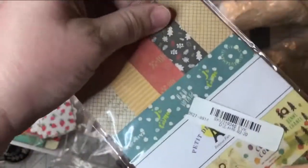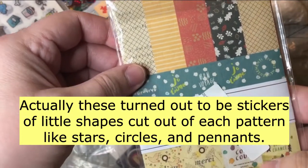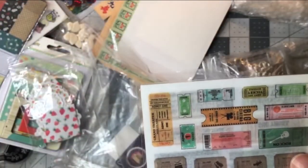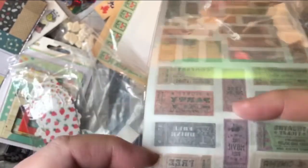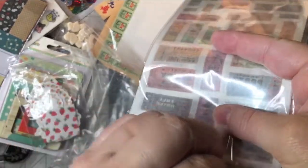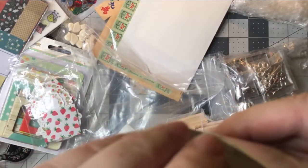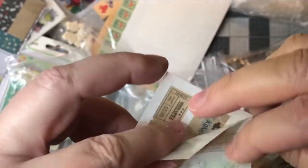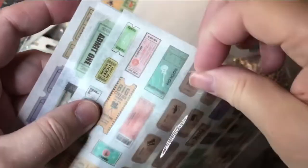Some papers. Just some interesting patterned papers. More stickers. Stickers of tickets. All different kinds of tickets. Looks like there's a couple sheets in there. I don't know. Let's see. Yeah, and they're different. Okay. I think there's 3. Yeah. 1, 2, 3. They're all a little bit different, but they're all tickets. And they look kind of transparent too, so that'll be fun for layering.